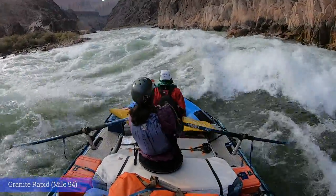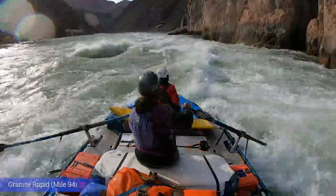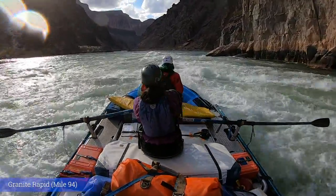As you can see, our rower has found that center line, stays on it, and passes easily to the right of the breaking wave and stays clear of the eddy at the lower right.